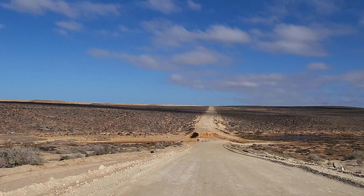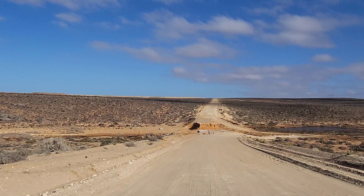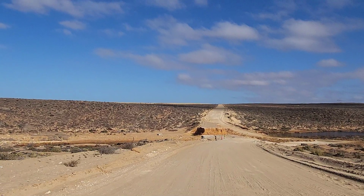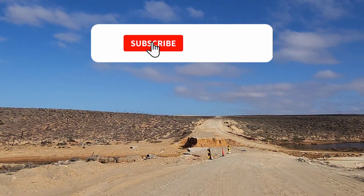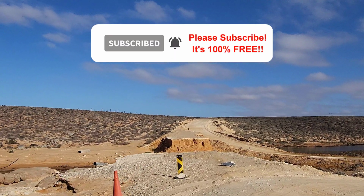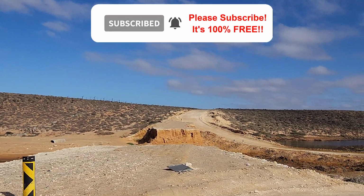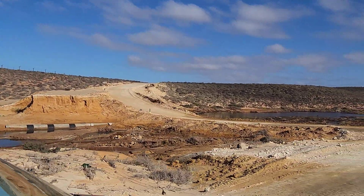We spoke to someone in Hondeklip Bay about this gravel road to Koingnaas, and they said there was a major flood that washed out the bridge and part of the road. And yeah, we've just arrived to it. We were quite apprehensive about this trip. So we were anticipating some damage, but we were not prepared for what we saw here.